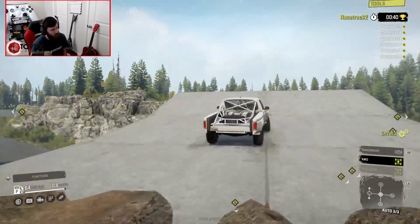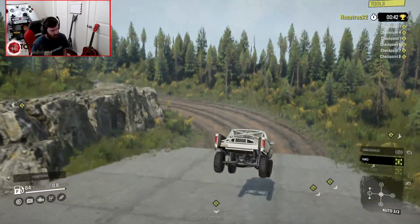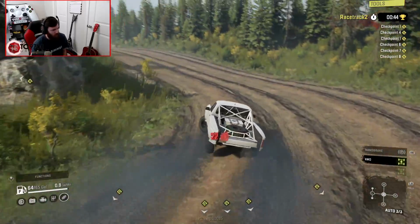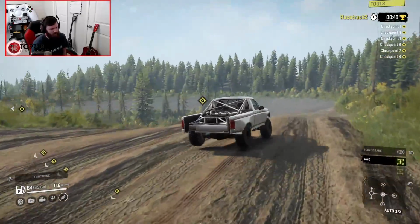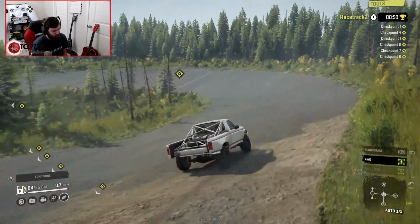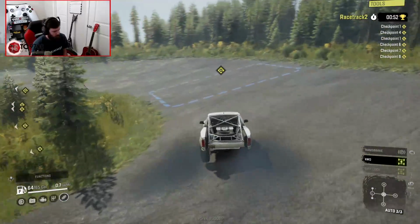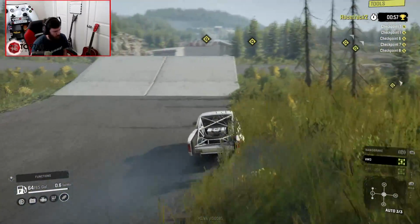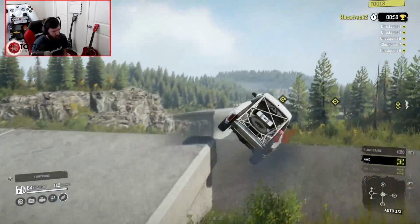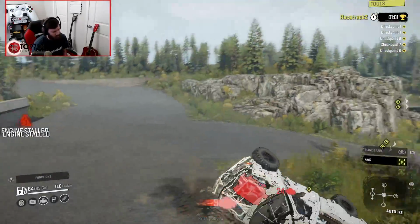It's staying in third, which is good, picking up speed. Up and over the top. Little bit of suspension damage. We came down a little bit hard on the back, but that's okay. That's okay, it has the suspension to deal with that. There you go. Modulate, come on. Oh no! Dang it, dude.